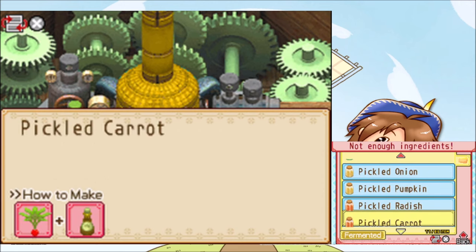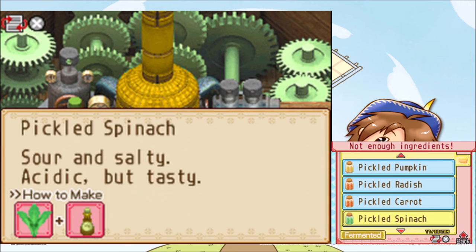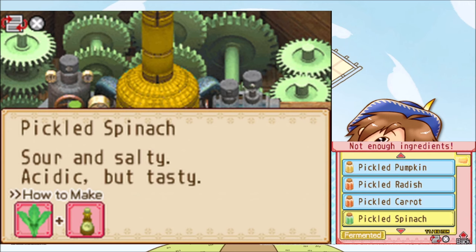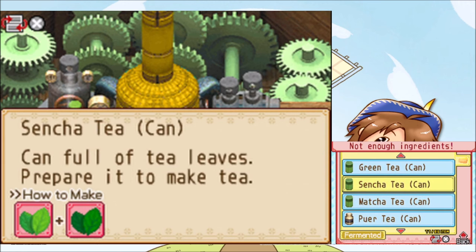Beer. Kind of odd to see alcohol in this game. Nowadays, it's always censored. On the older games, they were able to get away with it, but I remember in Magical Melody they call it soda. I think in the European edition of A Tale of Two Towns, they called the wine syrup. You know what it is, though. You guys all know what it is.